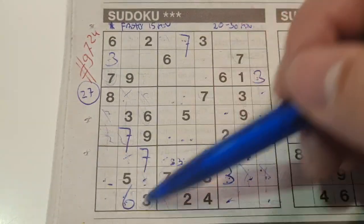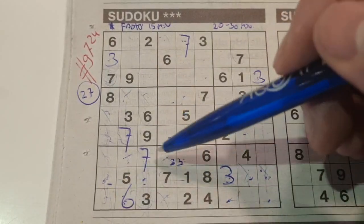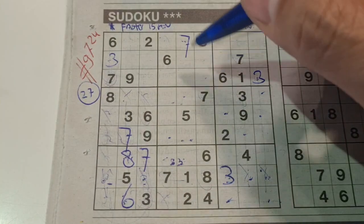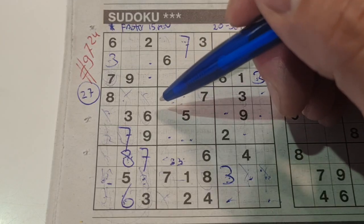5 missing numbers in this big square. One of the missing numbers is an 8. We have 8 in the first column, no 8 in these 3 boxes. We have 8 in this row, no 8 in those 2 boxes. So 1 box left for the 8 in this big square. Should be there. 8, 8. Then.